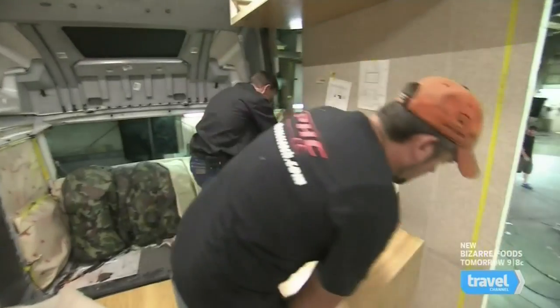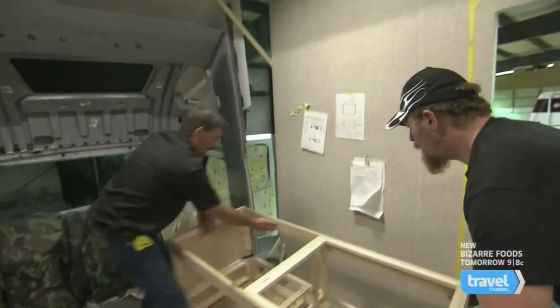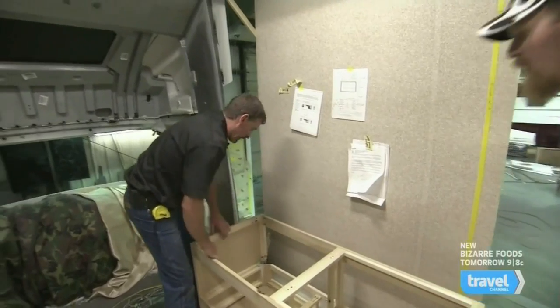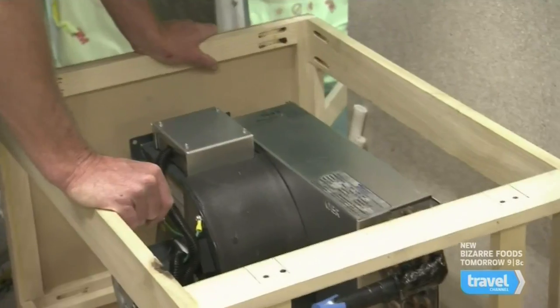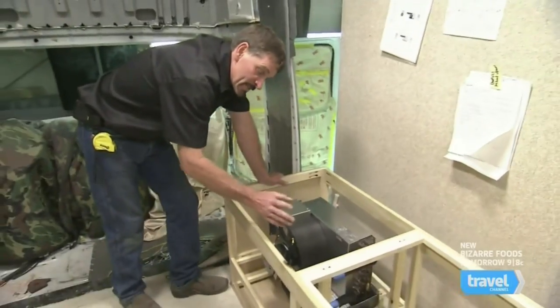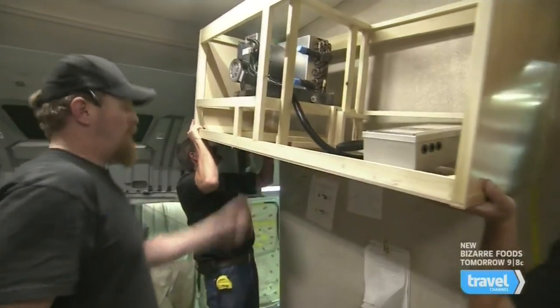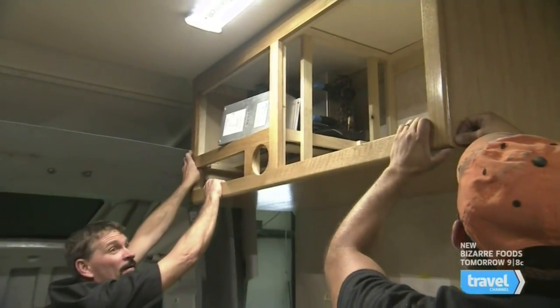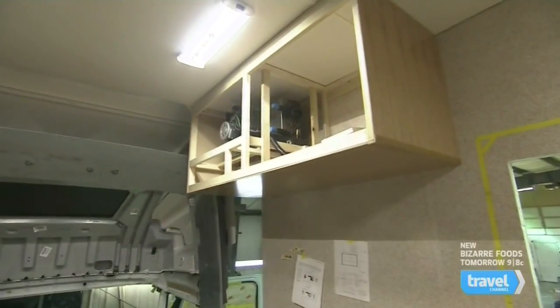Every Powerhouse Coach is built to be both structurally durable and aesthetically pleasing. This cabinet will serve double duty as custom-crafted furniture and a hiding spot for the living area's AC unit. This is what's called an air handler. What this does is takes the cold antifreeze that's generated by that big chiller unit underneath the rig. You've got cold antifreeze flowing through here at about 42 degrees, and then it draws air across it and blows out for your air conditioning.